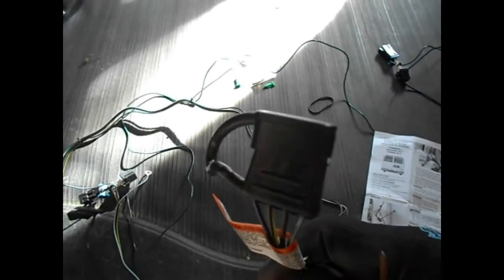Okay. What we got here is this. We're going to put the trailer hitch on. Yeah, we're going to do that after a bit. But we're going to put this wiring harness on first so that the trailer can plug in.